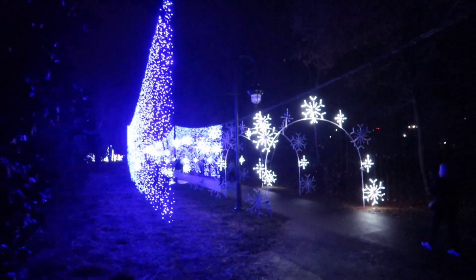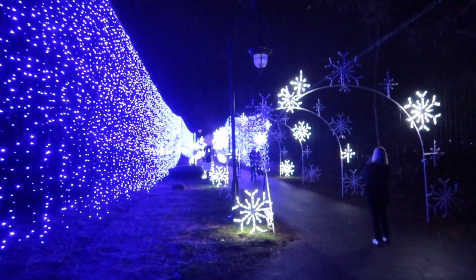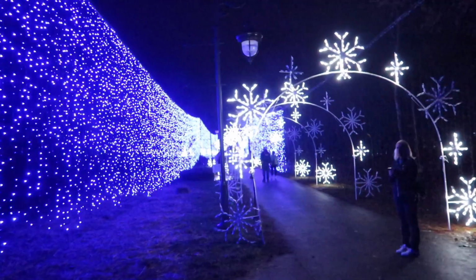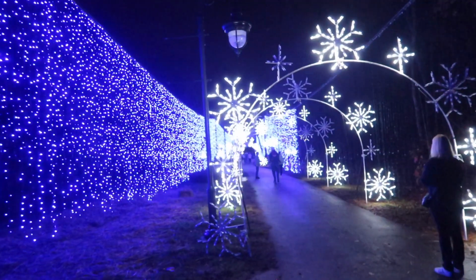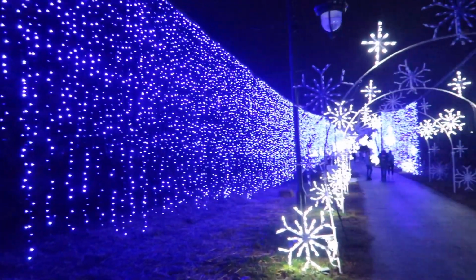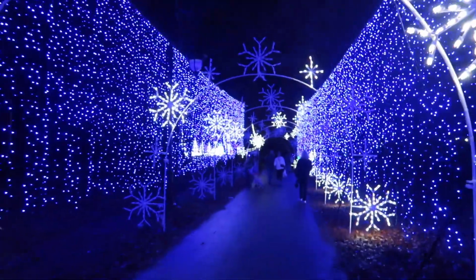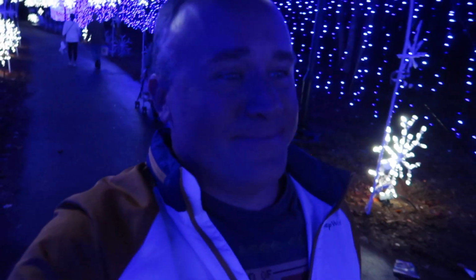Man, check this out. This is really beautiful down through here. It's like it's snowing. And I love this effect where you have the snowflakes falling, then you have these blue lights here on the side. That is too awesome. It's beautiful. Feels like you're Winterfesty.